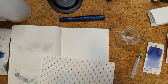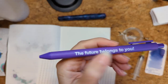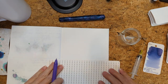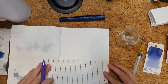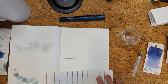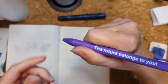I got this pin from a work event. And the thing that I found, there was one that said empowered. And as a lefty, it displayed upside down. And I found that just so ironic. Talk about empowerment. Oh, I'm sure it looks great if you're right-handed.